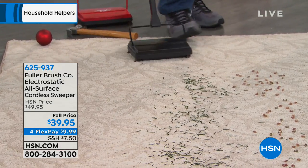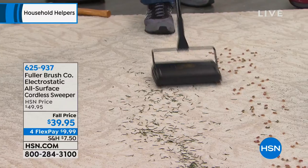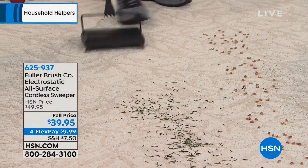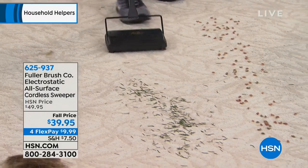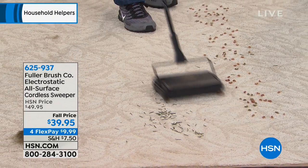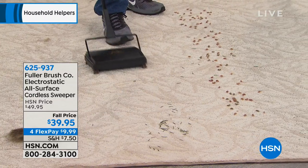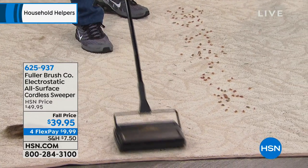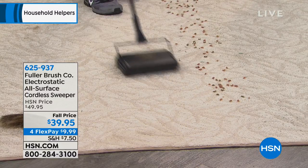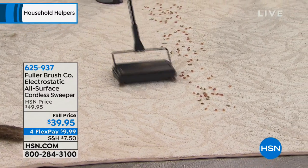Yeah, we've got the holidays coming up with the Christmas trees in the house. You get those pine needles that get stuck in your carpet. You ever walk across the carpet with socks on and get a pine needle stuck right in the tip of your big toe? With the Fuller sweeper, now you can clean up around the Christmas tree. You can clean up underneath a wreath. Any place. Maybe you're still outside mowing the lawn, and you get those grass clippings that come in on the cuff of your pants.